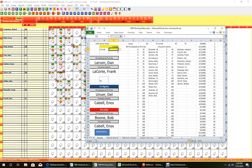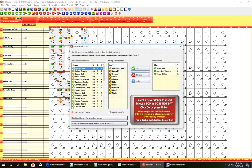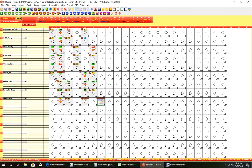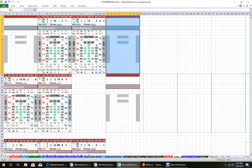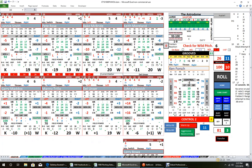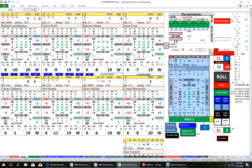Or I would have brought in an emergency Nino Espinosa, but I don't want to do that if I don't have to. Nino did not relieve any games. I'd like to keep it that way. All right, Dan Larson, batting seventh. Okay, he's 1-1 with a save with a 4.61 ERA. And let's get him in here. He warms up wild, but wild too is his normal, so that's not really going to be a surprise. He's kind of a wild pitcher.